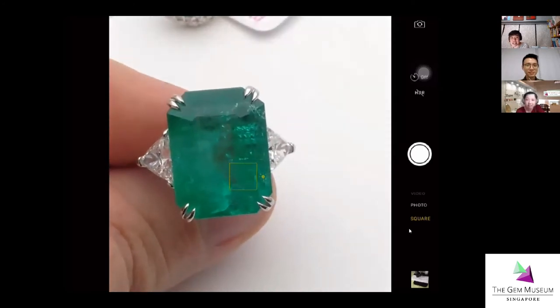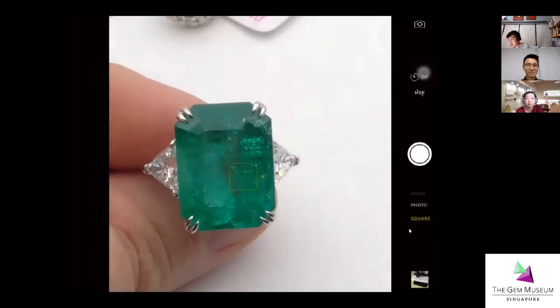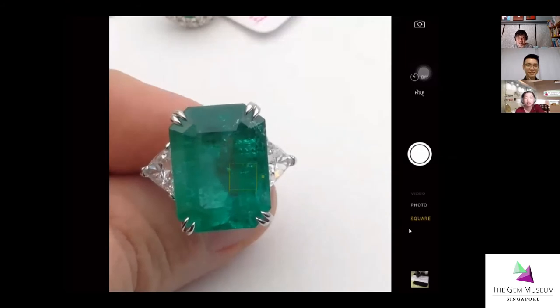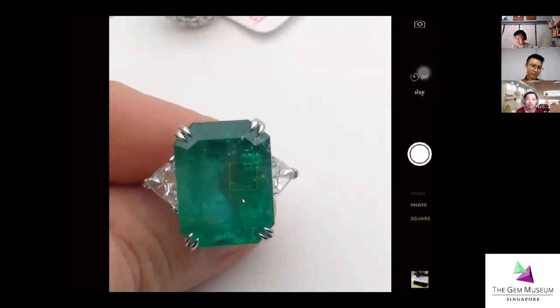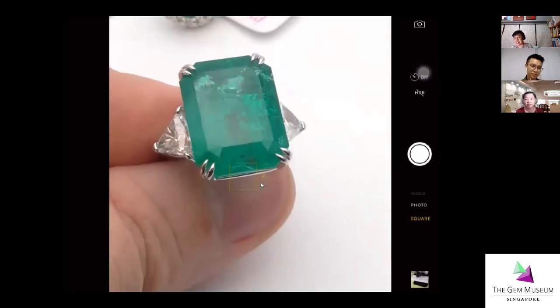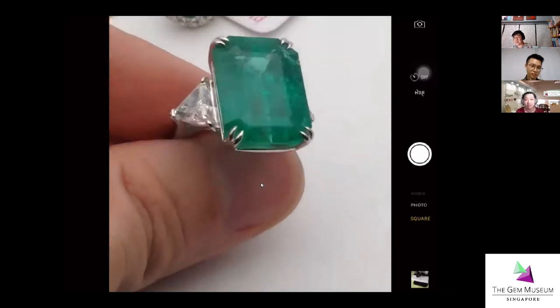Somehow or other, the color on the screen is a bit bluish. The actual thing is really, wow, strong, vivid color. On the screen it's a little bit duller. I think the actual stone is brighter. It's more vibrant. Look at that. The actual stone is somewhere around that color.